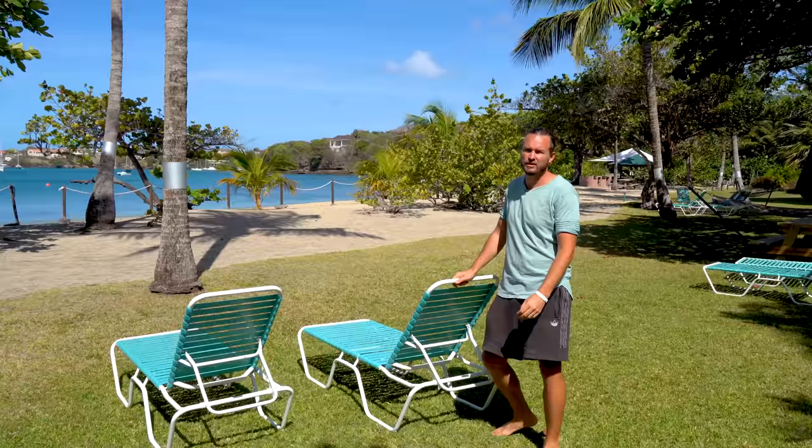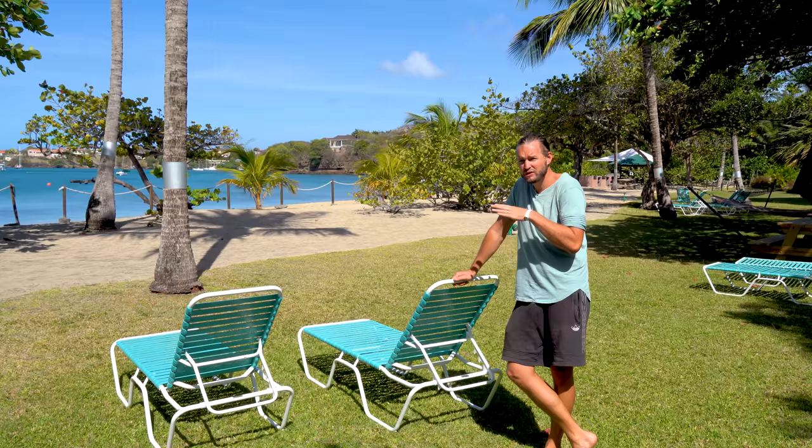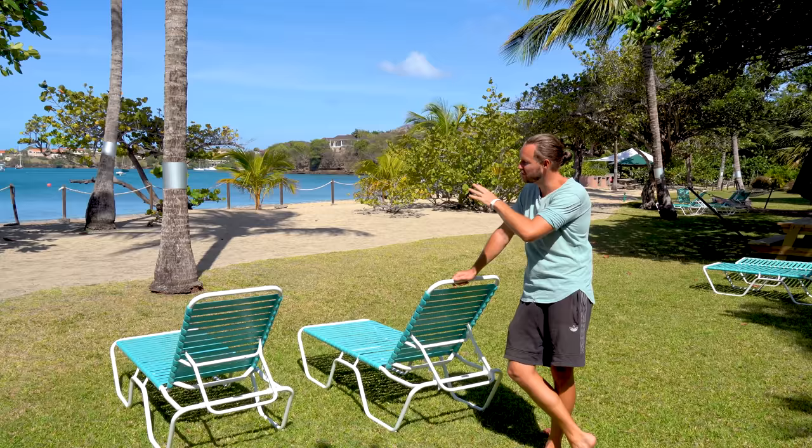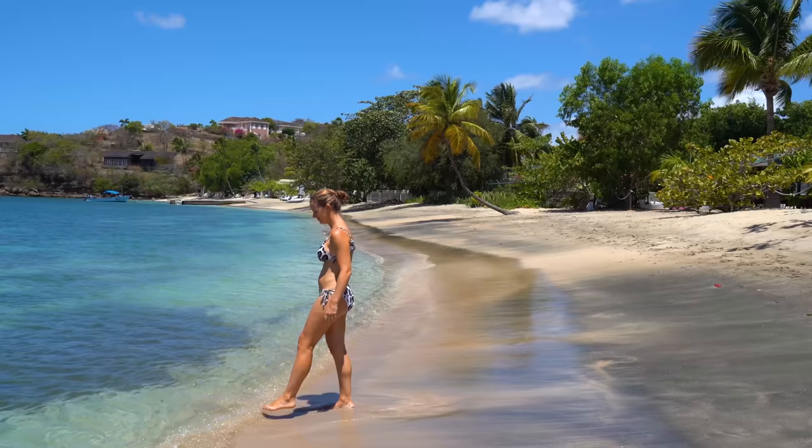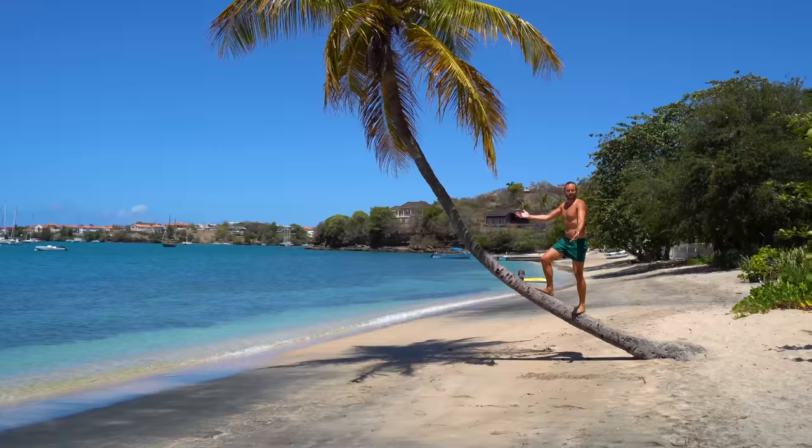There are of course so many accommodations to choose from on Grenada, but I think we chose the perfect one. This feels like a little camping with some cottages next to the beach. This is Lance Aux Epines Cottages. And if you ask me, this is already one of the best beaches in Grenada. The water is calm, clear, and in fact this bay is just one fantastic large swimming pool.